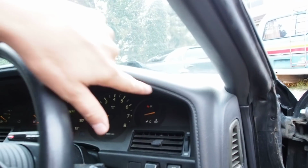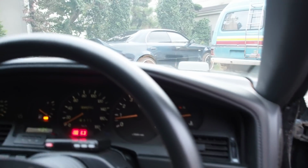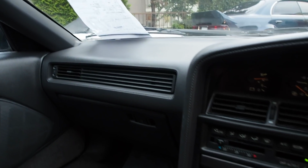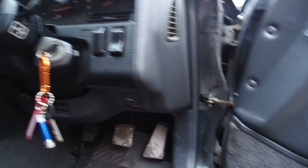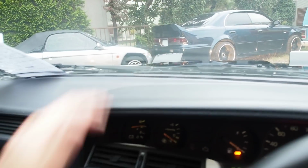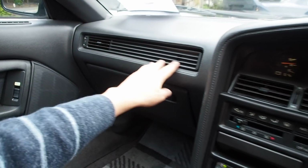Okay, the fake stitching that reminds me of my dad's 86 Celica. A little bit of deformation there on the dashboard. That's the part that they were saying it comes up. Okay, now I couldn't find the area where it says it was torn. If it is here, I could just be missing it. I did look it over, couldn't find it. Strange. And look at all the air vents you get here.